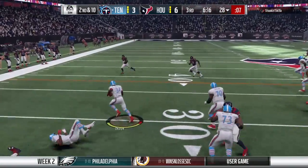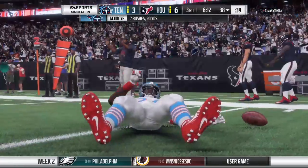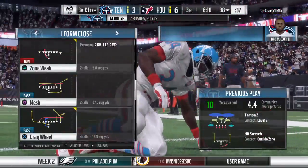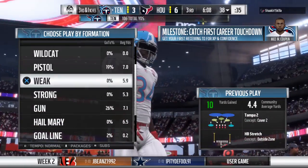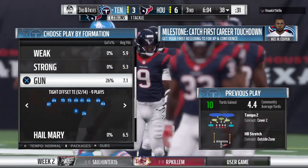Now a handoff as they run left side. Runs over him. Oh, now he bowls him over. And able to break one tackle, but then quickly brought down. But a nice little gain. Give him 10 yards on the pickup, and they'll be faced with a 3rd and inches.